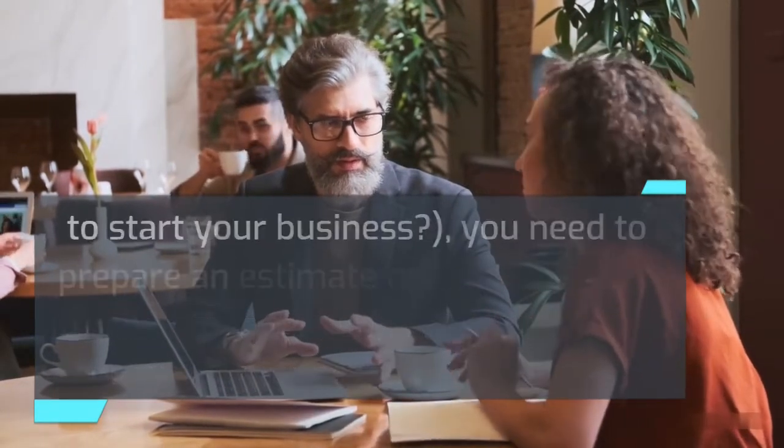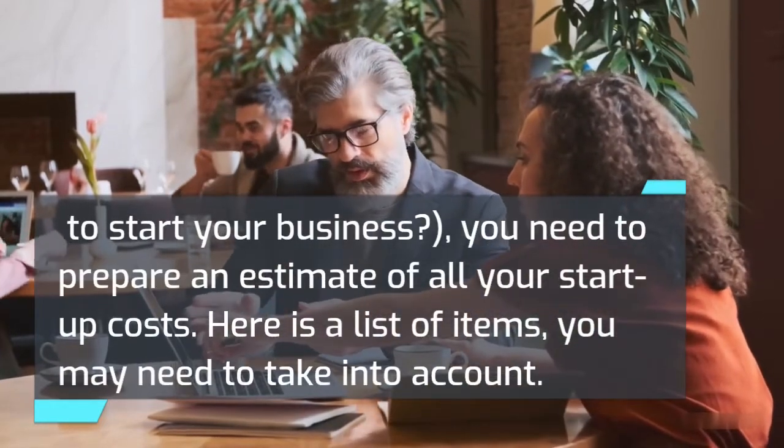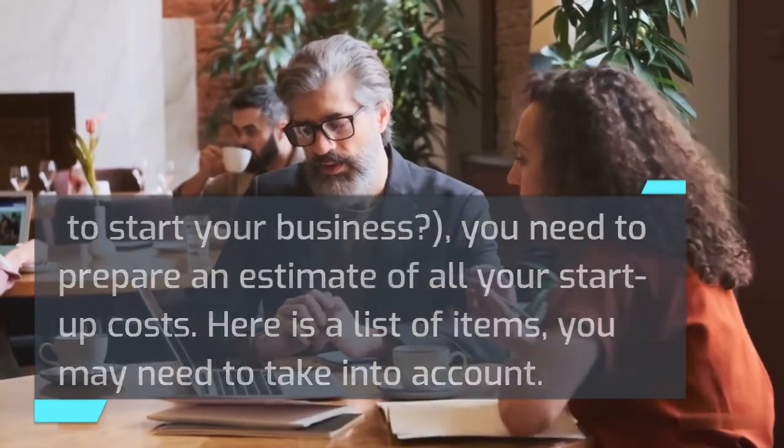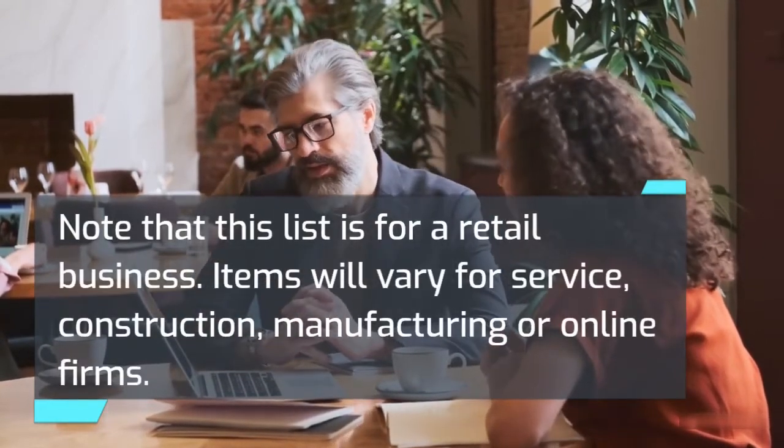You need to prepare an estimate of all your startup costs. Here is a list of items you may need to take into account. Note that this list is for a retail business. Items will vary for service, construction, manufacturing or online firms.